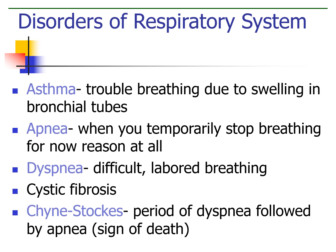Dyspnea is difficult or labored breathing. Now that's not when you've exercised and you have a hard time breathing. That's like people who smoke or people who have lung disease or other things that are happening. Cystic fibrosis is a genetic disorder in which large amounts of mucus fill up the lung tissue. And so they're going to have a harder time breathing. And then there's something called Cheyne-Stokes, which is a period of dyspnea followed by apnea. This is one of the signs that death is close because the person will slowly slow down their breathing, but it'll be labored breathing. It's like they're having a hard time breathing, and then they'll periodically stop breathing for a period of time. Then they'll start breathing again, and then they'll periodically stop breathing. And the time between breaths gets longer and longer each time until they don't take their next breath.